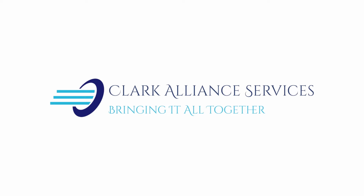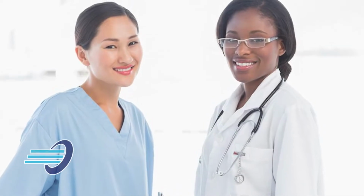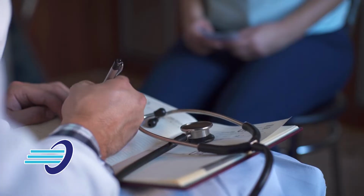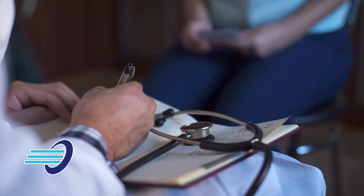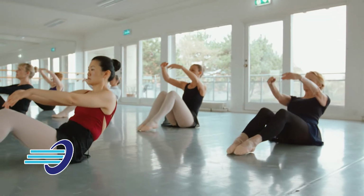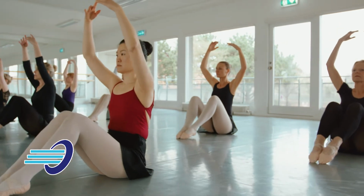At Clark Alliance Services, the health of your residents is our mission. We bridge the gap between a physician's care and an individual's next doctor's appointment. Clark Alliance Services provides a broad array of medical services that extends quality care from the physician's practice to the community setting. If you're running an independent living facility, this care keeps your residents healthier and it takes some burden off of your already stressed and overworked staff.